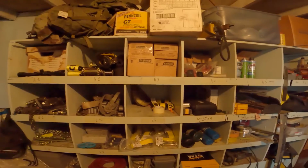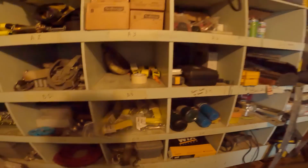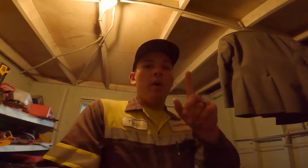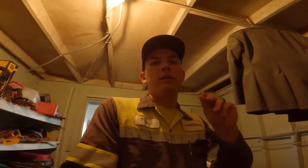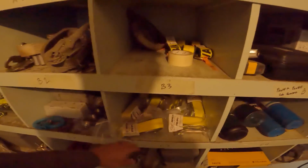So what we started doing was labeling like B3, A3, C3, D3, labeling each cubby so that way we have an idea, one, of inventory. We already have an inventory of everything. It's just a matter of where it is in the shop. So this has always been labeled room 3, but now we know that a part's in room 3, but we also know that it's in cubby C3.